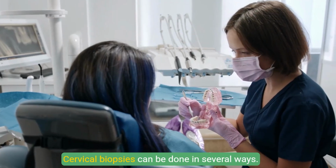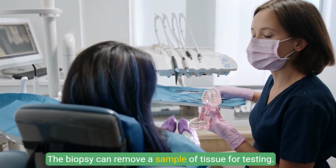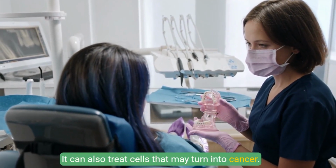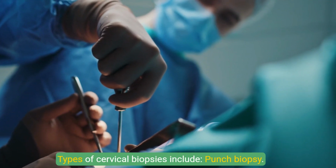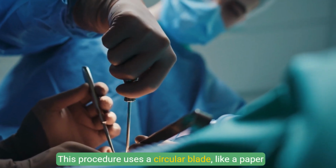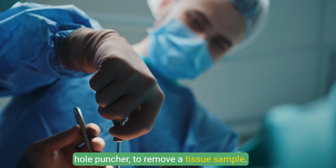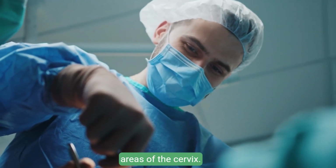Cervical biopsies can be done in several ways. The biopsy can remove a sample of tissue for testing. It can also be used to completely take out abnormal tissue. It can also treat cells that may turn into cancer. Types of cervical biopsies include punch biopsy. This procedure uses a circular blade like a paper hole puncher to remove a tissue sample. One or more punch biopsies may be done on different areas of the cervix.